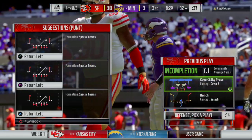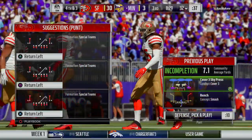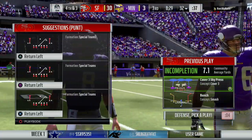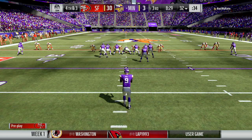Brandon, at least there's one bright side to that incompletion. What's that? It wasn't an interception. Wow. You're a nice guy. That was kind of savage. But correct. No pick, just incomplete that time. Here's Matt Wile now as he'll kick it away for the second time.